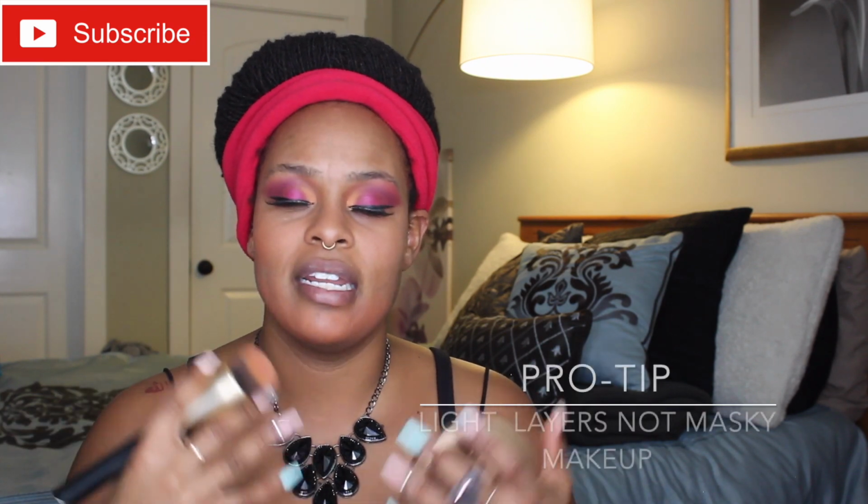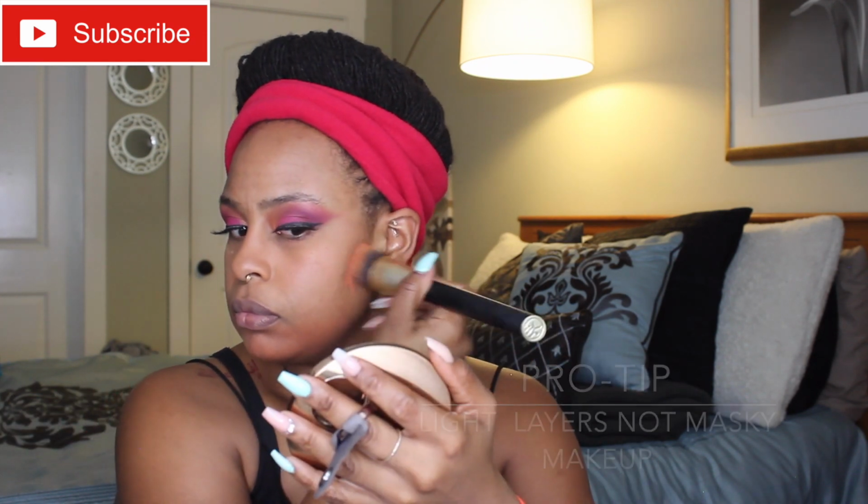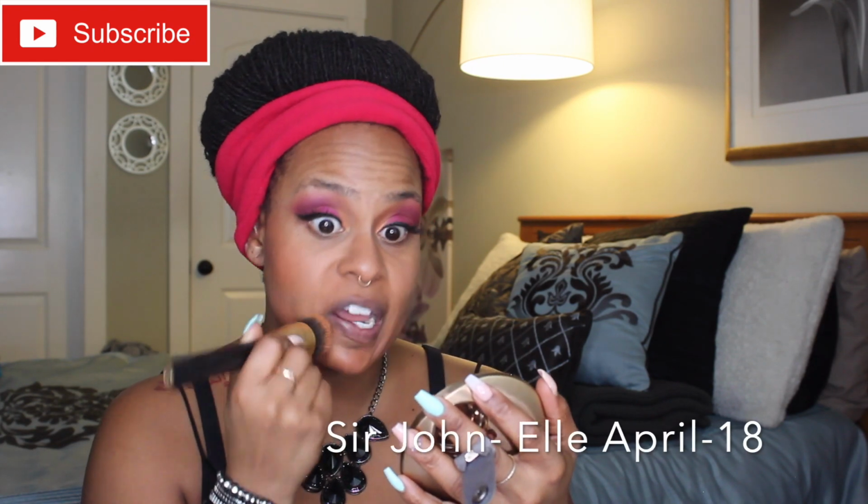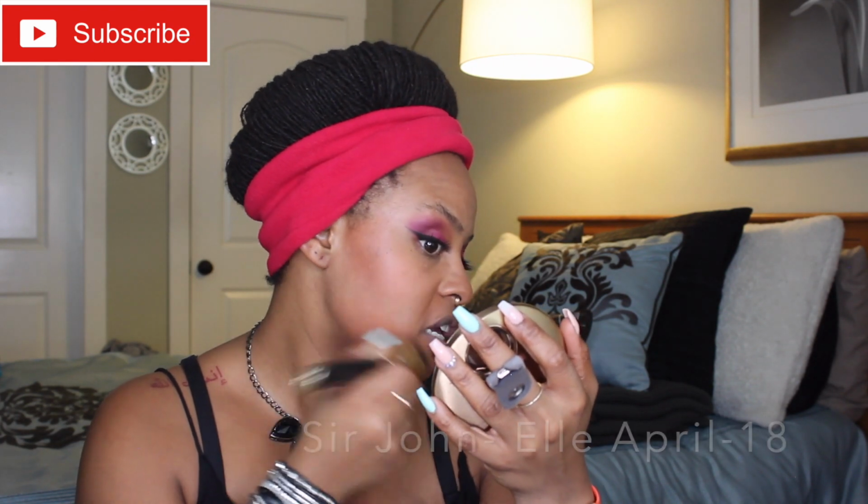Light layers, and again, less is more. And you know, light layers actually last longer. I don't know if you read that article after Coachella last year, but they were talking to Beyonce's makeup artist, whose name escapes me right now. They were asking him, what's the secret to having her keep her whole face on the entire night? He said thin layers. You would think a mask is what you need because that is often what we see.